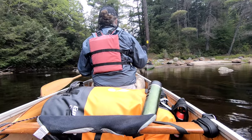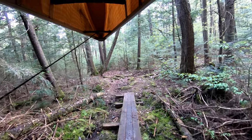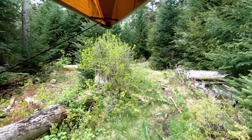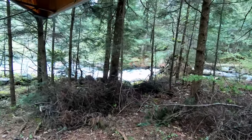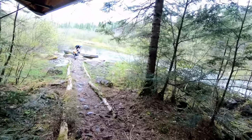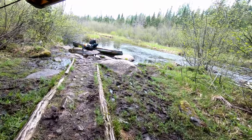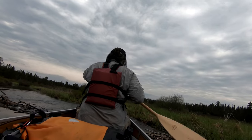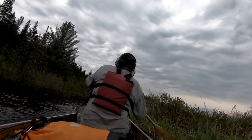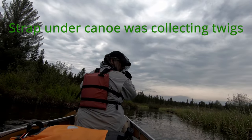To the second portage of the day, 800 meter. Still Maple Creek to Maple Creek. We do! A huge one! Look at this side!